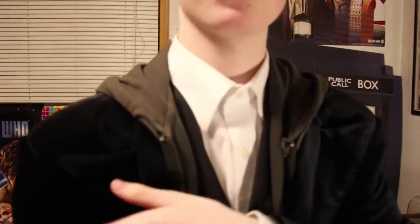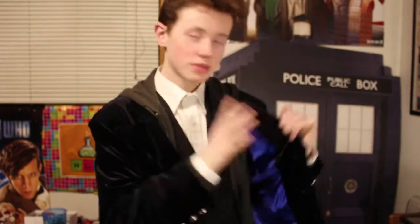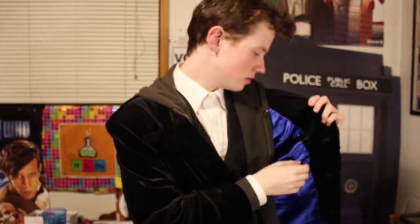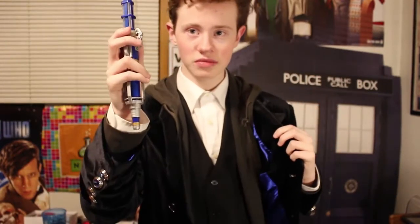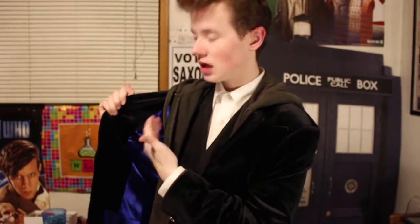So this coat is different from other coats because they are peak lapels now, and not the standard lapels that you would get on a normal coat. Something else that's also different, no outside pockets whatsoever. And that's good, because there's no outside pockets on a real coat. But yeah, there's supposed to be 2 inside pockets, one on this side, one on this side. And clearly there is on this side, because that's where I've been holding the sonic screwdriver. But Who-Cosdaddy has not added the second pocket, but totally cool.